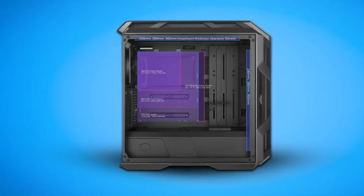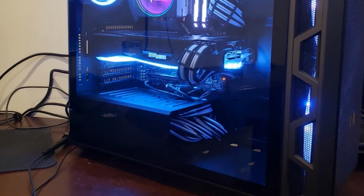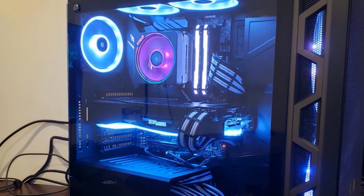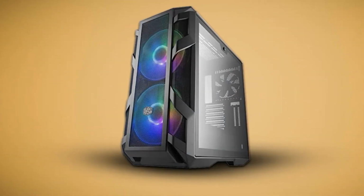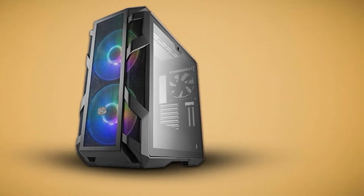and custom cooling options. The H500M comes with two massive 200mm RGB LED fans installed, which do a fantastic job of increasing airflow out of the box. Other modern touches include a USB 3.1 Type-C connector and tons of modularity, including the option to choose between a mesh or tempered glass front panel.